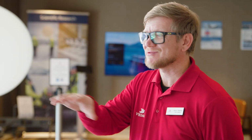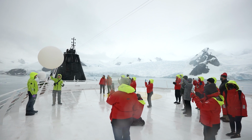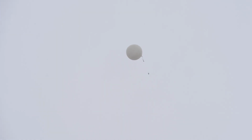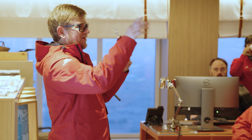Well, tonight's going to be very exciting. I'm looking forward to it. It is. When we're getting the balloon ready to launch, all of the guests come up to deck 6 and they are outside there waiting for us to bring that balloon out. They count it down 5, 4, 3, 2, 1, and then we let it go and they can actually witness that balloon going up and away from the vessel. That data then comes in and we monitor it all the way up until it gets to around about 28 kilometers high. Yeah. And then we can take that data and then give it to NOAA.